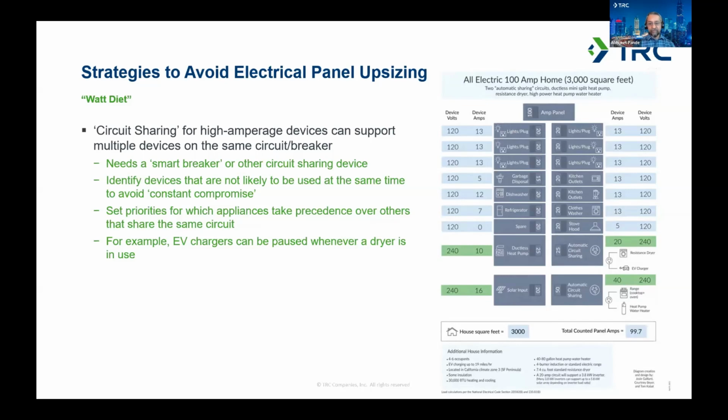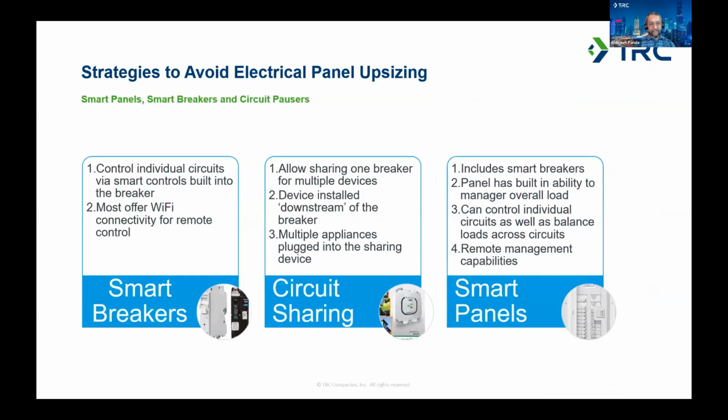So those are again strategies that will have to be thought through and worked through. Let's go to the next slide.